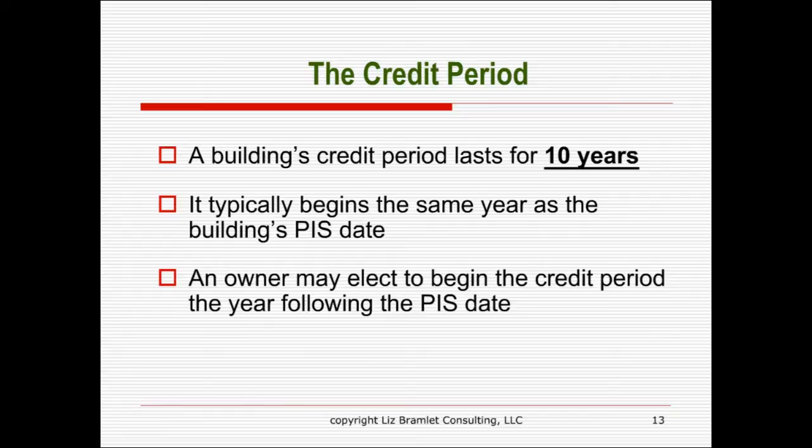Now, a building's credit period, and this is a building-by-building determination, lasts for 10 years. So your investors want to take all the credits that the building produces for them over this 10-year credit period. And typically that 10 years begins the same year you place the building in service, but you have the option to elect to begin the credit period the following year, the year after the placed in service date.